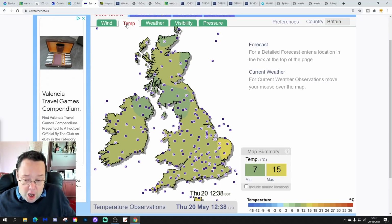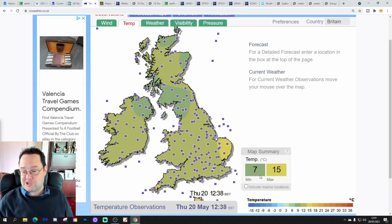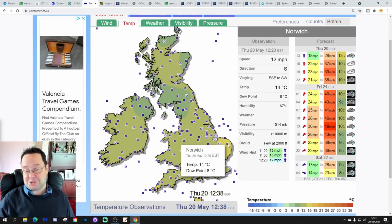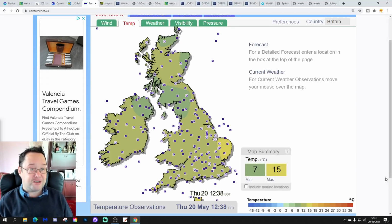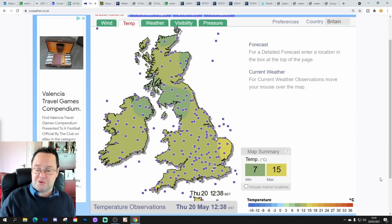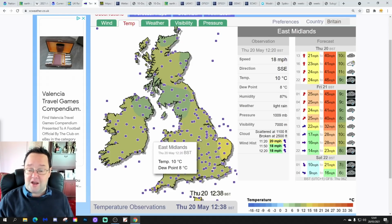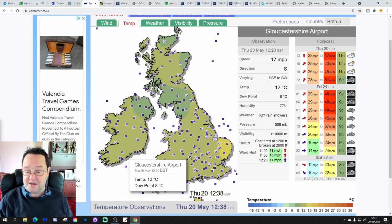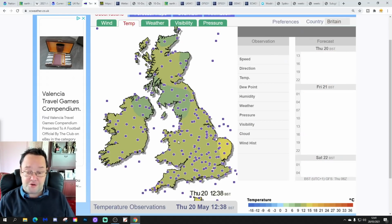Forecast. Not only is it wet and windy, it's also abysmally cool as well for the 20th of May. Now, we have managed to reach 14, 15 degrees in the extreme east before this cloud and rain arrives. So Norwich has got up to 14 degrees. That's about the best yet. I think those temperatures will slide away through the rest of the afternoon. More generally, Cranfield at 11, Nottingham at 11, Gloucester at 12, Dunkeswell at 9 degrees.